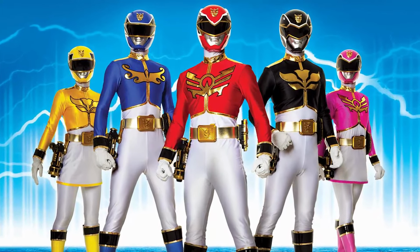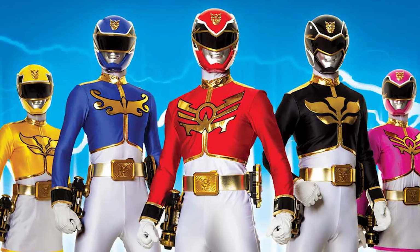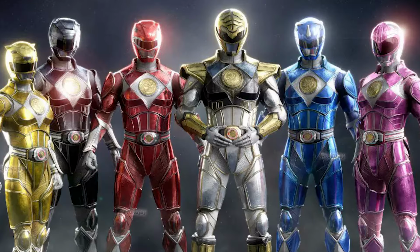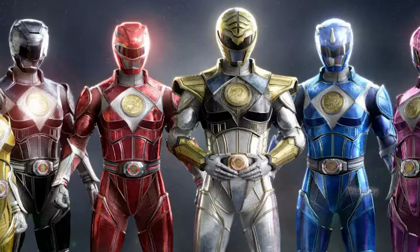Although spandex is a material that works very well for better mobility, the reality is that the Power Rangers need other types of materials in their costume to look better, and in the world of cinema there are many materials that may not be as flexible, but they will look much better.